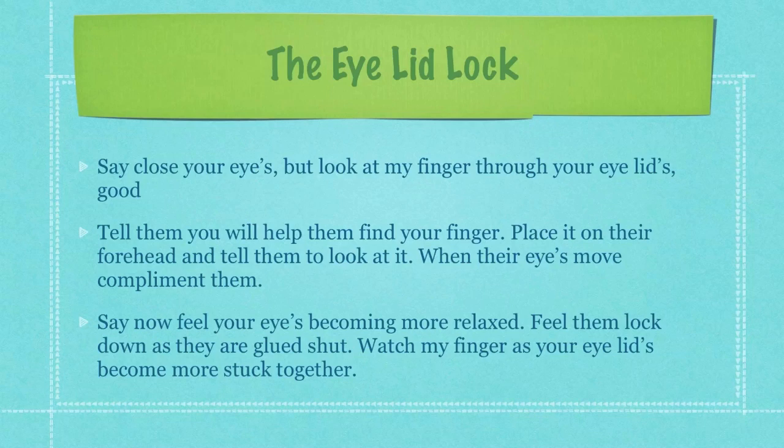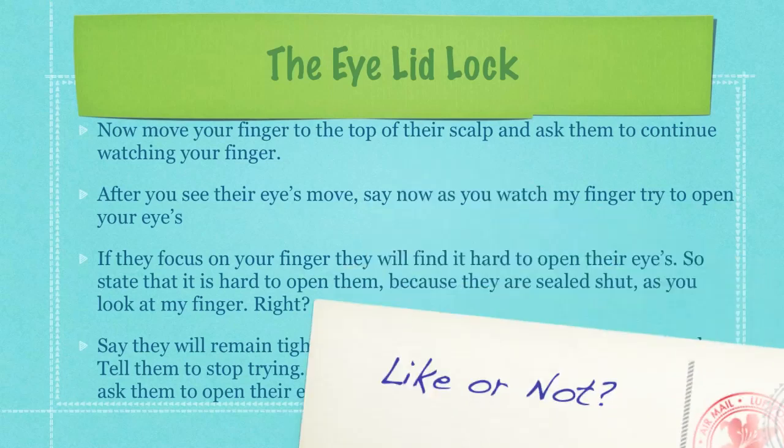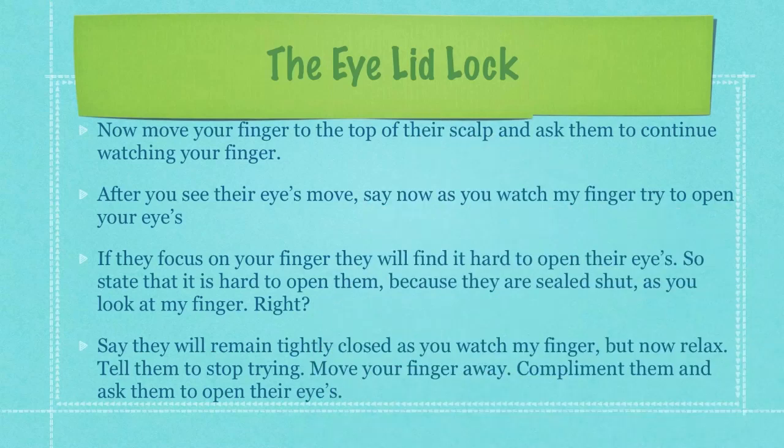Say, now feel your eyes becoming more relaxed. Feel them locked down as they are glued shut. Watch my finger as your eyelids become more stuck together. Now move your finger to the top of their scalp, right at their hairline, and ask them to continue watching your finger. After you see their eyes move, say, now as you watch my finger, try to open your eyes while continuing to focus on my finger.